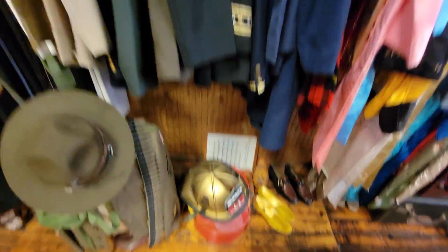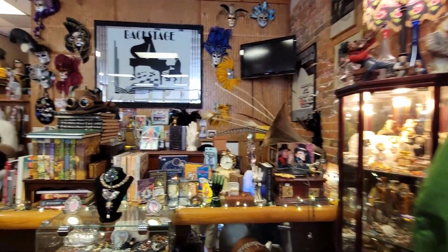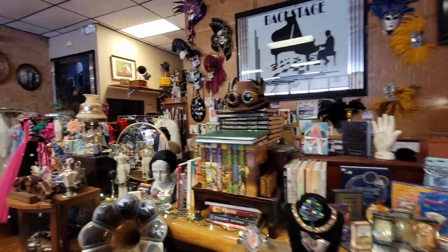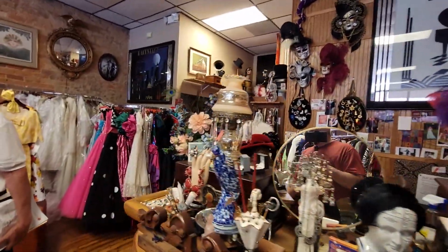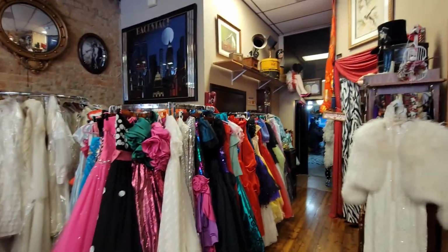That is so cool. But like I said, she said everything's for sale, but also for rent if you want to save money. Such beautiful work all through here. Costumes, they rent the theaters too. How you doing? All right.